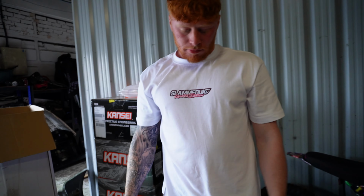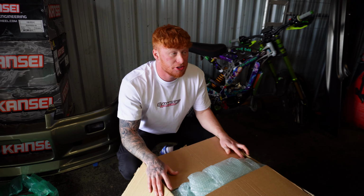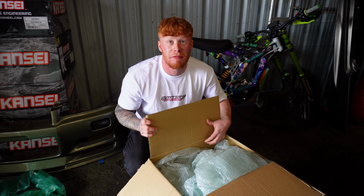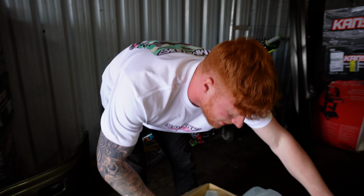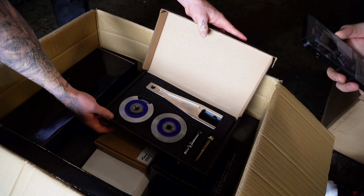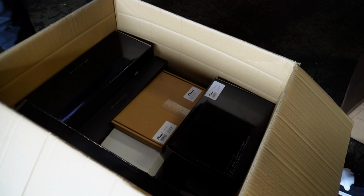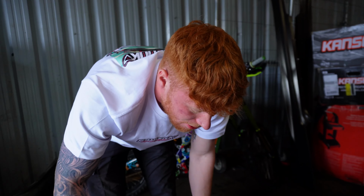What's in this one? This is a special one because Racing Line, Matt basically told me to make a dream list and see what he could do. And judging by this box, I think he's come through. Christmas. Yes. So, there is a lot of stuff. I'll be honest with you, I can't even remember, but there's so much billet stuff, it's ridiculous, the quality. And if anyone's ever run Racing Line parts before or know of them, you know that they don't mess about. They make serious stuff.